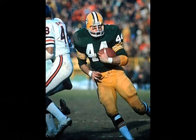Starr counts off. Takes the snap, gives off to Anderson. He spins into the line. Makes it to the 30-yard line. Is brought down. And it was Bob Lilly along with Leroy Jordan making the tackle.